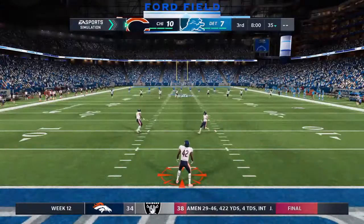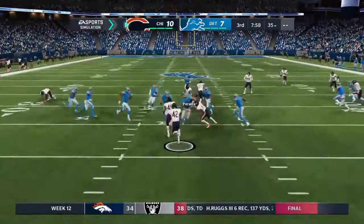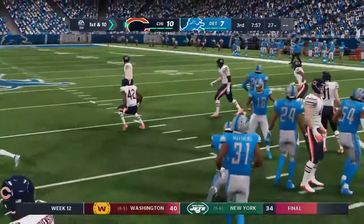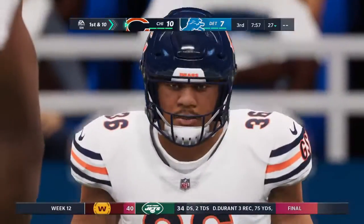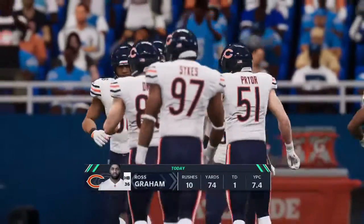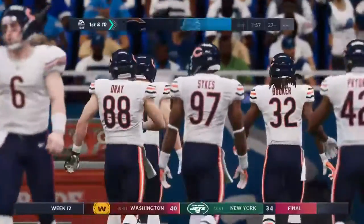The Bears holding the lead and ready to receive the kick. Taking it about the 1. And a decent return out to the 27-yard line. The Bears take over 1st and 10 at their own 27-yard line. So here are the Bears to take over on offense. They lost 2 straight coming in, but good news for them right now. They've got the lead and the football.